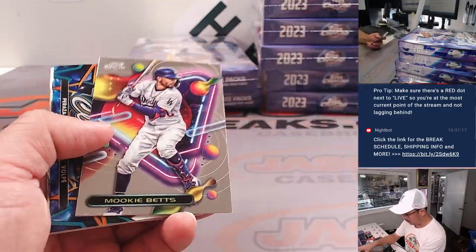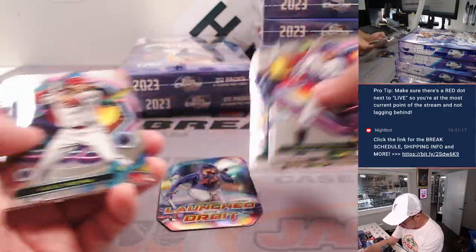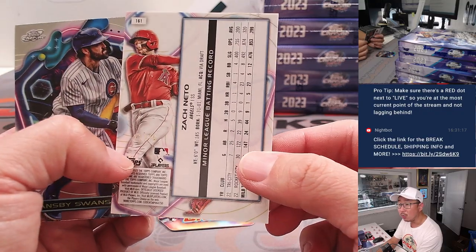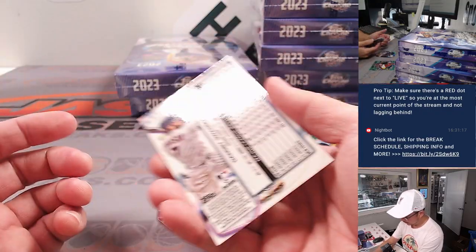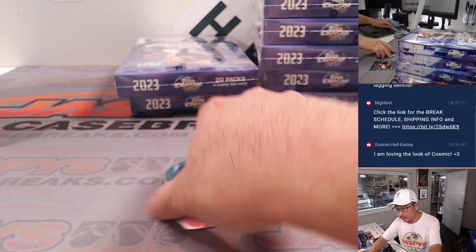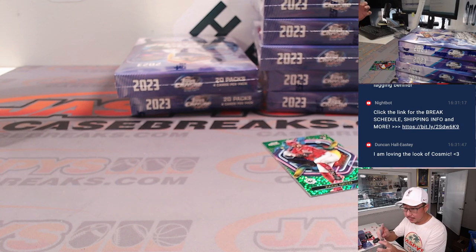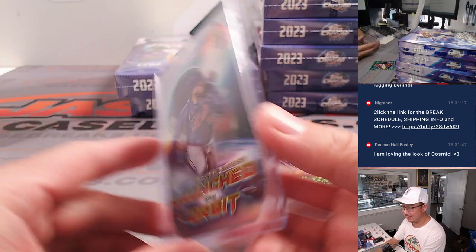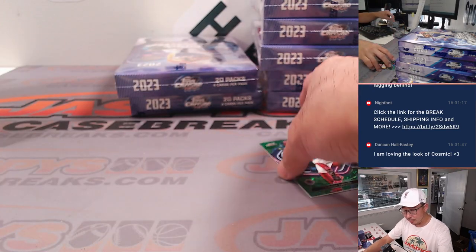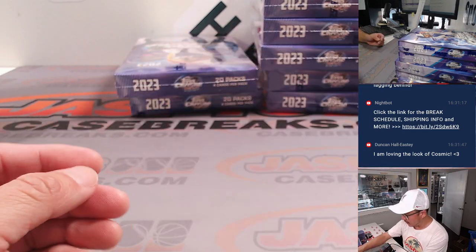To pick a player, build a set, I think that would be a lot of fun. There's a Launch Into Orbit die cut rookie, Francisco Alvarez, and a Zach Neto. Neto to 75. Yeah, me too, Duncan. I'm digging the look. It's even better than last year's. That die cut's going to go to Vaughn and the Mets, and the Zach Neto will go to Rob and the Angels, and on to the next box.